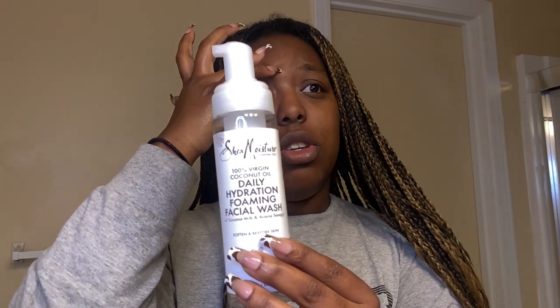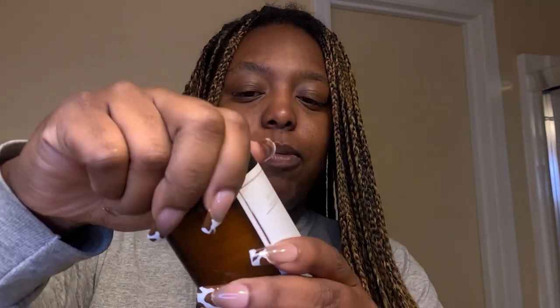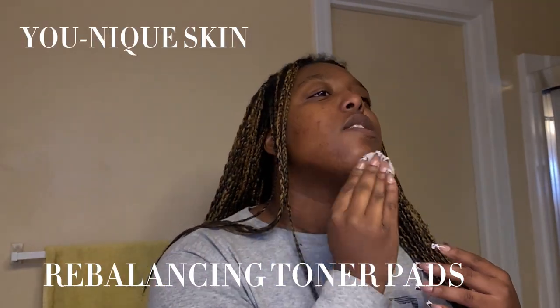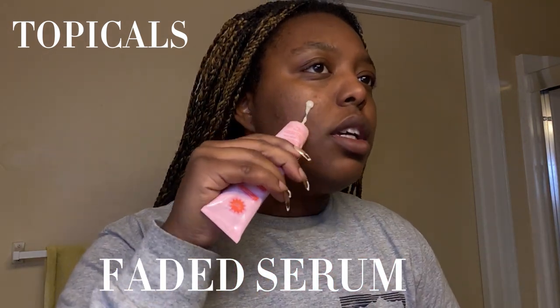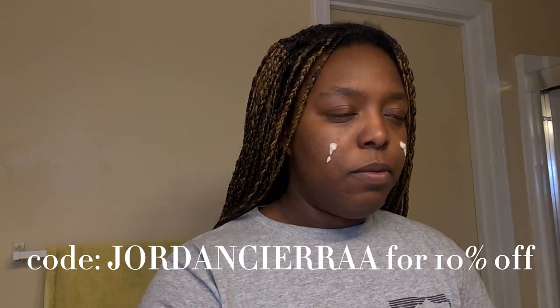Daily hydration foam facial from Shea Moisture, and I like this one because it's a foam. The toner pads, they're Rebalancing Toner pads from You-Nique Skin. I don't know where the moisturizer is, but everything is just so fresh and I feel so clean. Then I use this Topicals Favs serum that they sent me. You know I love Topicals, so.